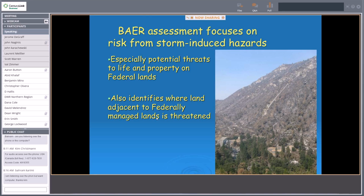Obviously, they're going to identify where lands adjacent to those federally managed lands are threatened, but because you're not allowed to spend taxpayers' money just everywhere, that has to be on the federal land. But you can share that information, because there are other people who have some responsibility.